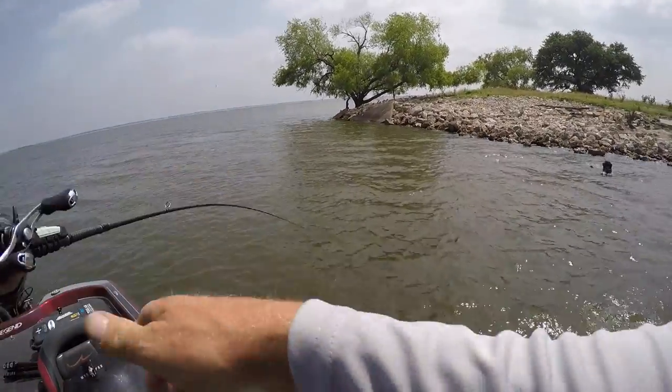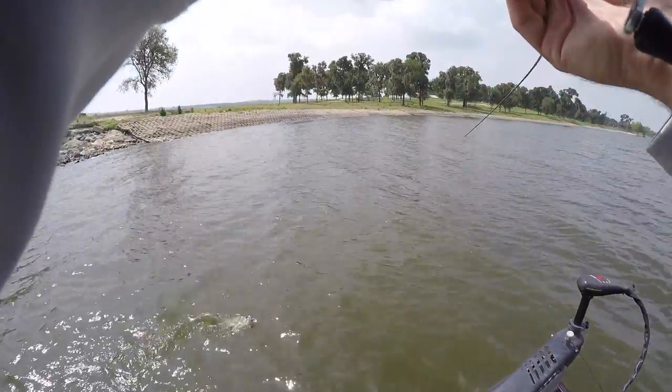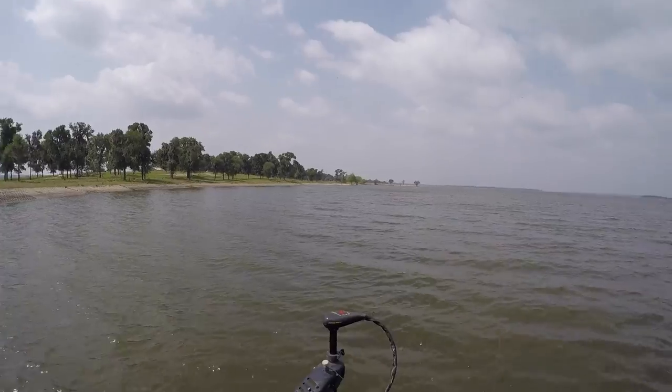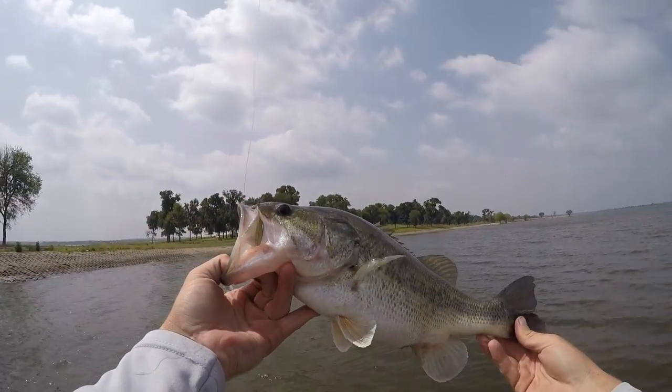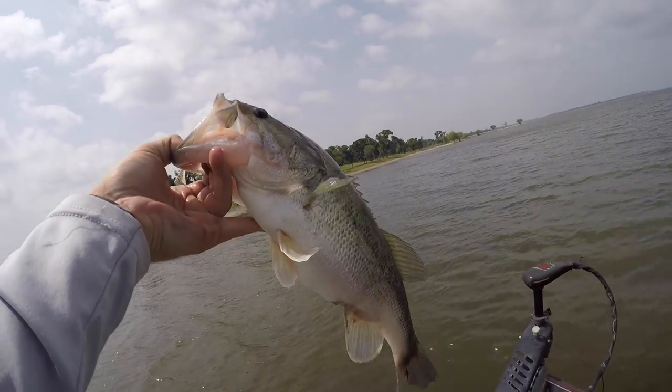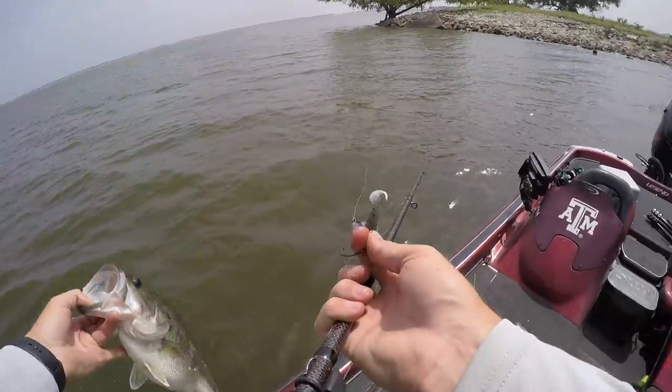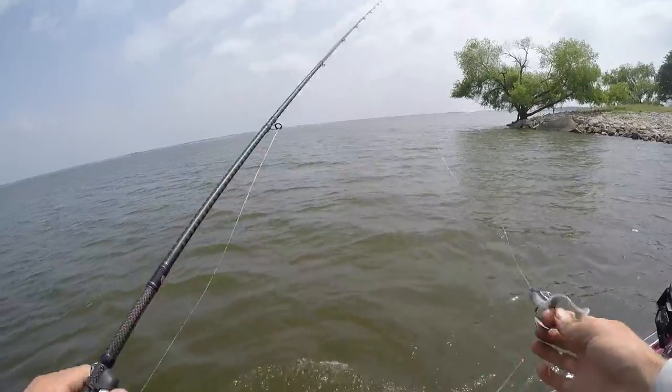There we go, here's a bass. You almost just picked it up off the bottom. Oh man, that's a chunky one there. Chunky fat bass. Look at that guy. Man, gotta love it. See ya, dude. Fun fight.